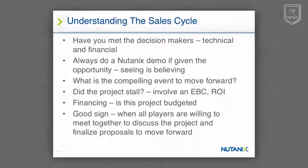What is the compelling event to move forward? Do they have a specific project that's coming up? Have they tested out internally what they needed to test to move forward? Where are we at in the sales cycle? Did the project stall? I've come to a number of forks in the road on a project, trying to move it forward, and sometimes you hit a stumbling block.